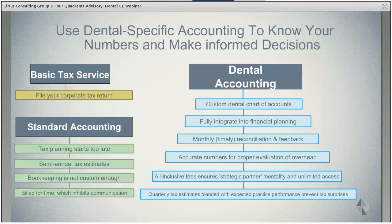First of all, when you talk about a dental-specific custom chart of accounts for your practice, we like to have 70 or 80 line items on our chart of accounts. Typically, we see 15 or 20, maybe 25. We think that monthly reconciliation of practice numbers that's integrated into financial planning is key.